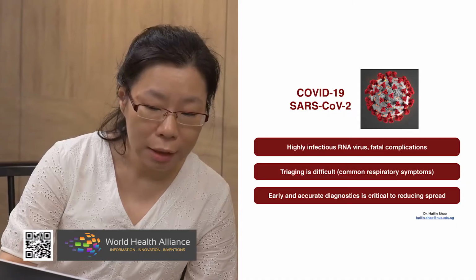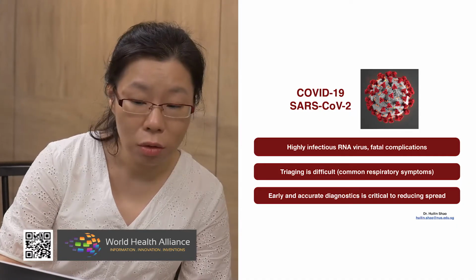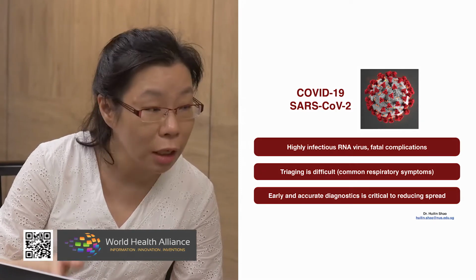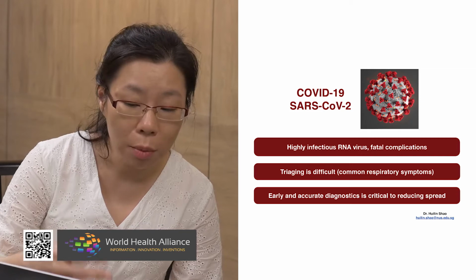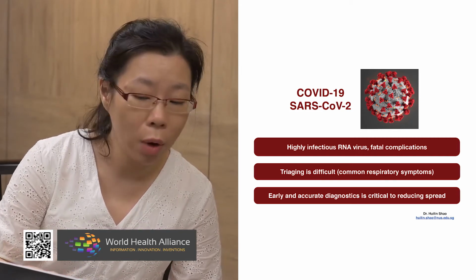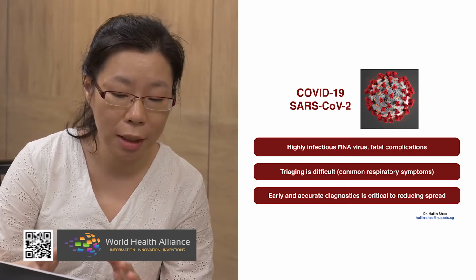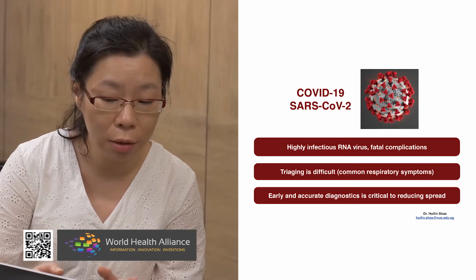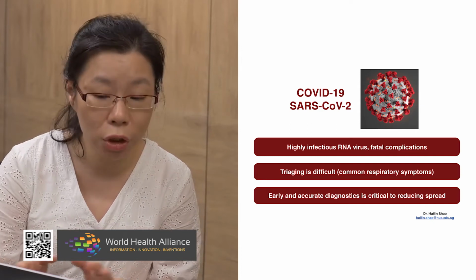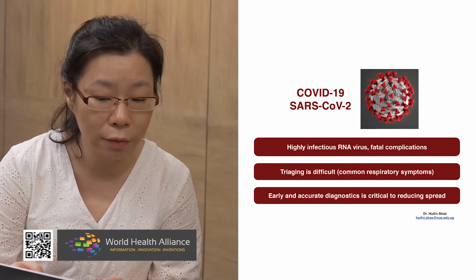Okay, yeah. So COVID-19 is caused by this virus known as SARS-CoV-2. It's a very unique RNA virus. We'll go a little bit more into the detail about this virus and the ways we are currently adapting technologies that we have already developed, for example PCR, for this detection, and some of the challenges in detecting this virus.